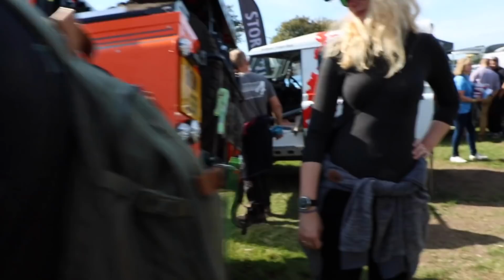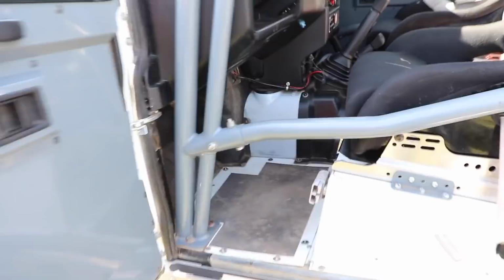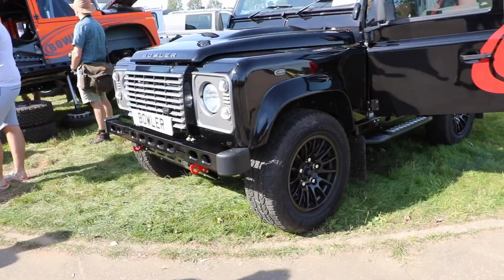Got a 90 over here. This is really cool. I can imagine this would be a lot of fun on a rally stage. So cool. Gotta have a drive in one of those one day. They also do modifications for road vehicles, bumpers, rims, etc. Oh, this one's got a nice interior as well. Yeah, so cool all around, this company, what they are doing.